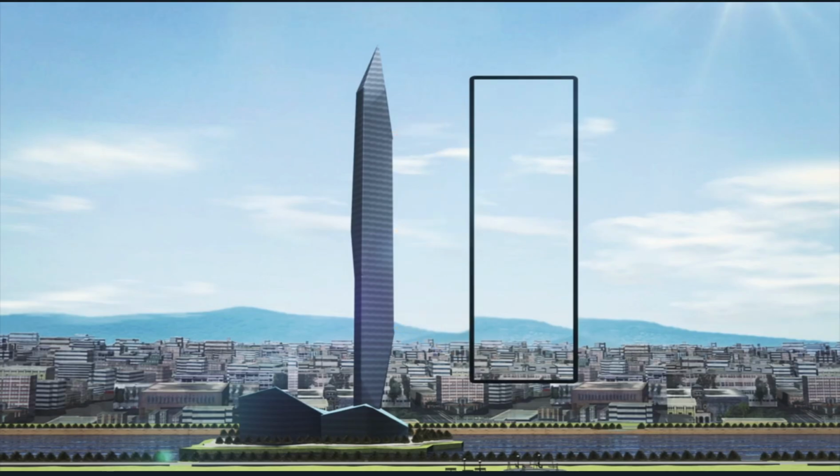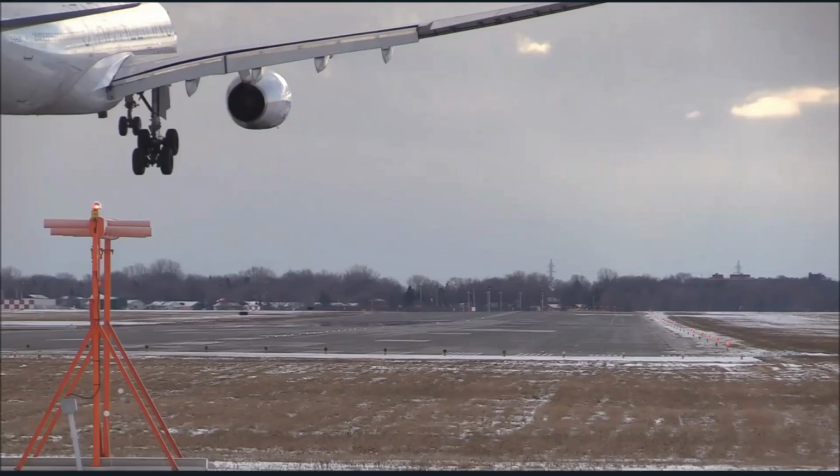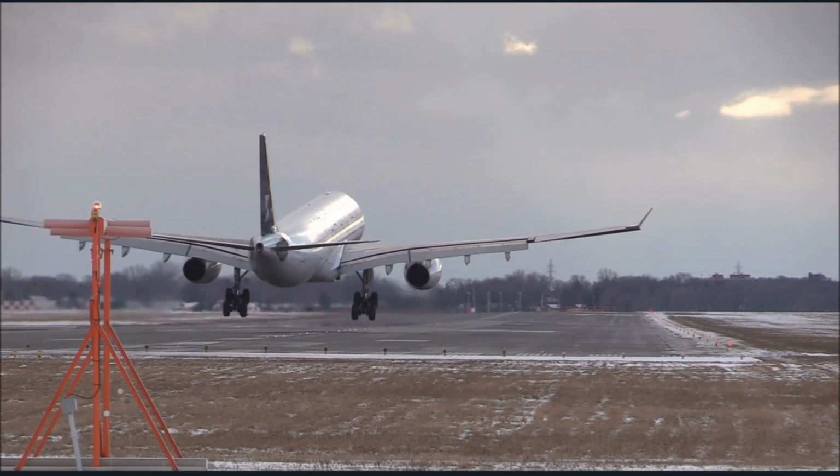This is quite a futuristic design and is simply amazing, but I would be concerned with an invisible building being placed near an airport, but maybe that's just me.